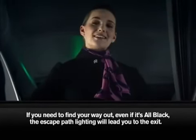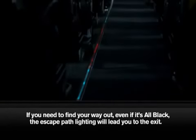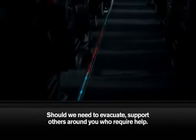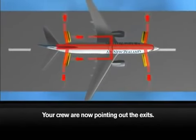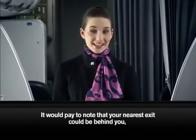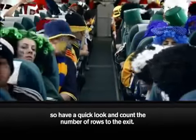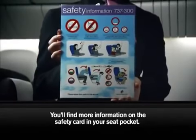If you need to find your way out, even if it's all black, escape path lighting will lead you to the exit. Should we need to evacuate, support others around you who require help. Your crew are now pointing out the exits. It would pay to note that your nearest exit could be behind you. So have a quick look and count the number of rows to the exit. You'll find more information on the safety card in your seat pocket.